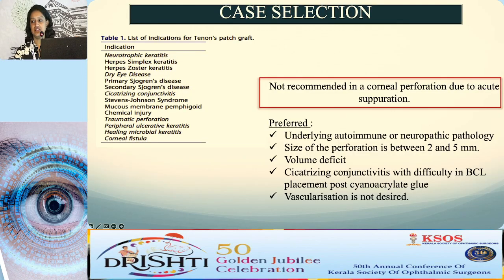But as in any particular case, case selection is very important. One needs to remember that a Tenon's patch graft would not work in a case of a corneal perforation due to acute infections. So it is usually preferred in patients who have an underlying autoimmune or neuropathic pathology, and if the size of the perforation is small with a volume deficit, and if you also have a cicatrizing conjunctivitis in place, and if you don't want vascularization, Tenon's patch graft is a good option.